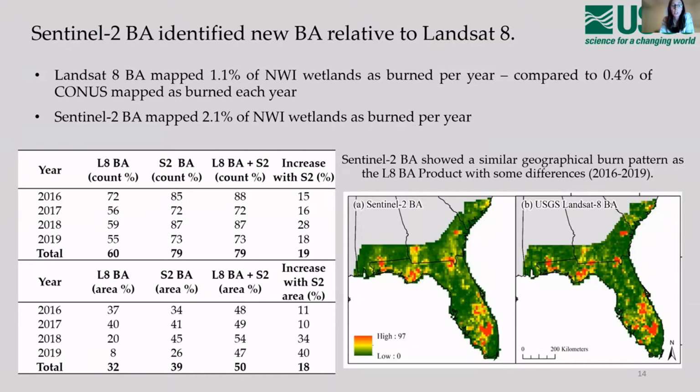On average, including the Sentinel-2 burned area, in addition to the Landsat 8 burned area product, led to 19% more wetland burned areas being found and 18% more by area being found within the wetland perimeters.